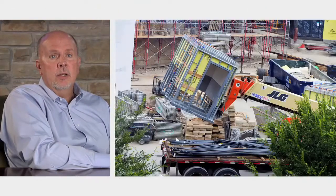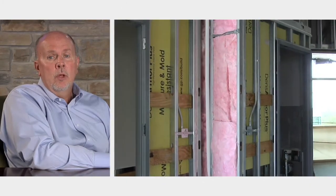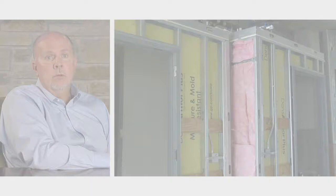Prefabrication is just the next follow-up we found through the ability to use technology to collaborate with other trades.